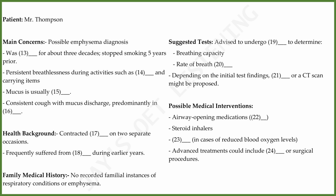It's been quite frequent, especially when I try to exert myself. Even simple tasks like walking upstairs or carrying groceries make me feel winded. I see. And the cough you mentioned, do you produce any sputum or mucus? Yes, it's usually clear or white. Sometimes there's a lot, especially in the mornings.